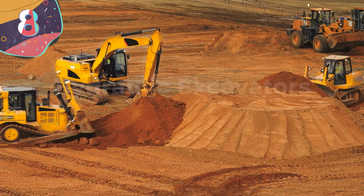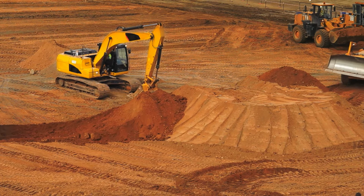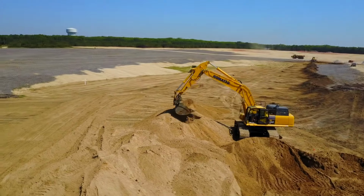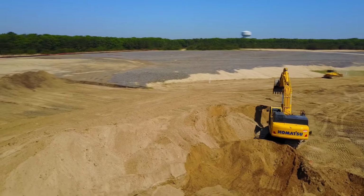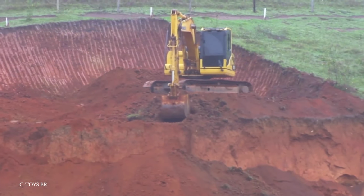Also called diggers, hydraulic excavators are probably one of the most easily recognizable types of mining machines. They have, of course, a lot of different applications like road construction and pipelines, but they make more than their fair share of appearances at mines as well. Hydraulic excavators are known for being really useful in work areas that are more confined.